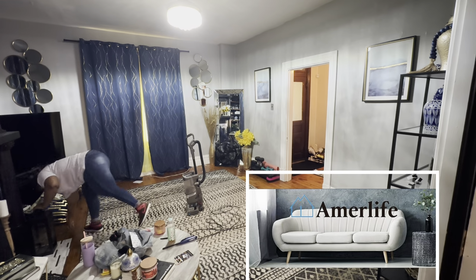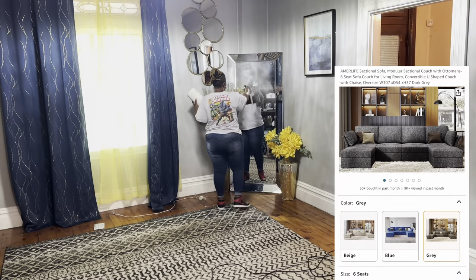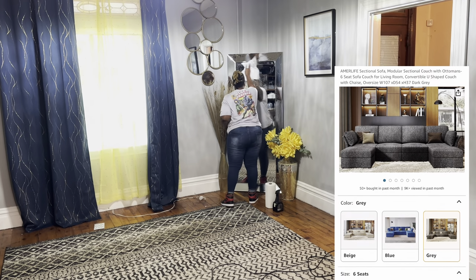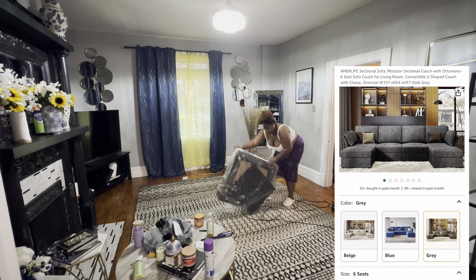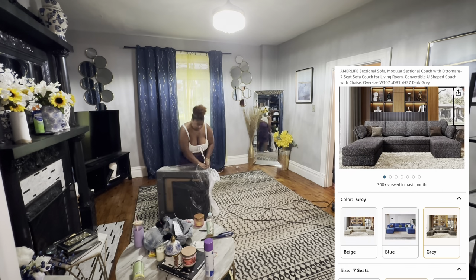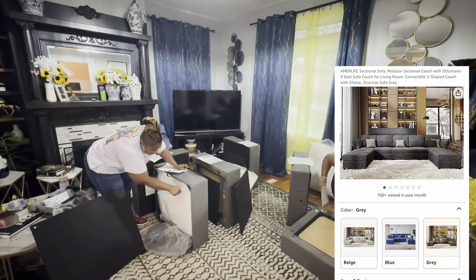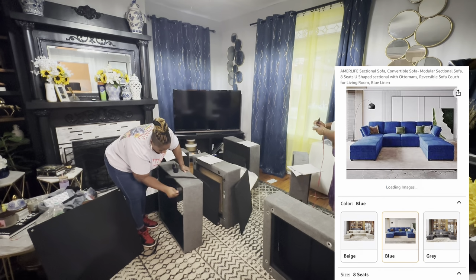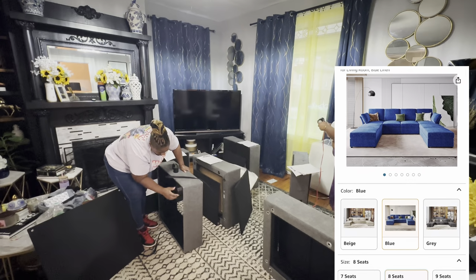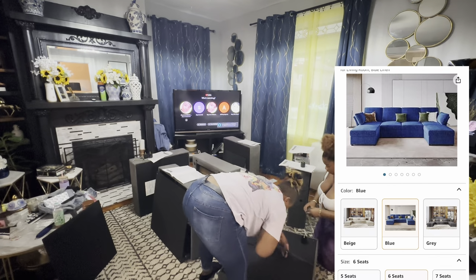Amerlife had sent over this sectional sofa, and when I tell y'all how easy it is to put together, how much we love it, I'm going to bring it in momentarily. It comes in several different pieces because it is a modular sectional. It's a modular sectional couch with ottomans, and it's convertible, and we absolutely love it. You can make it into like a chaise lounge or a sofa bed, depending on how you want to organize it. But we absolutely love it, the kids and I.